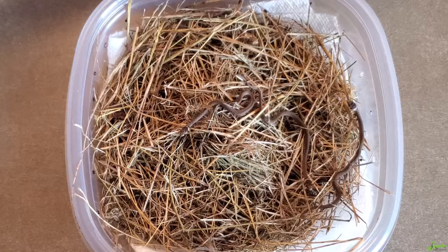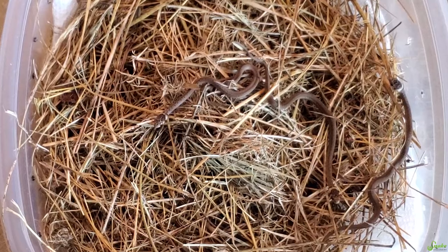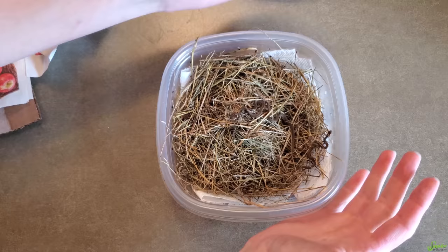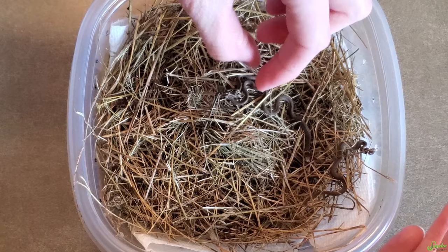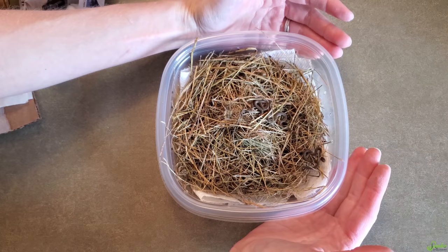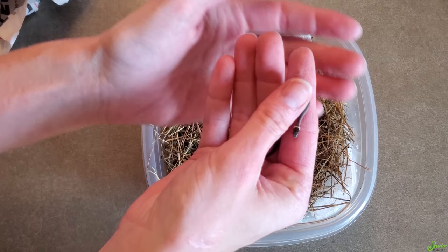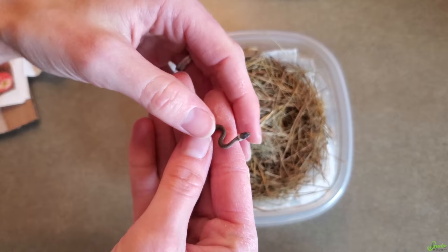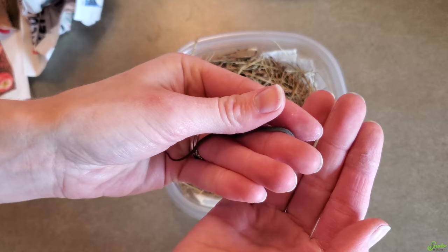Oh my gosh. Abby, these are tinier than I ever thought. How do I pick them up? They're so little. Guys, okay, so these are DeKay's brown snakes. Let's see if I can pick one up. Oh my gosh, these are tinier than the tiniest garter snakes I've ever seen. You're so cute. So DeKay's brown snakes only get like 8 to 10 inches long. So their babies, as you can imagine, are teeny tiny.